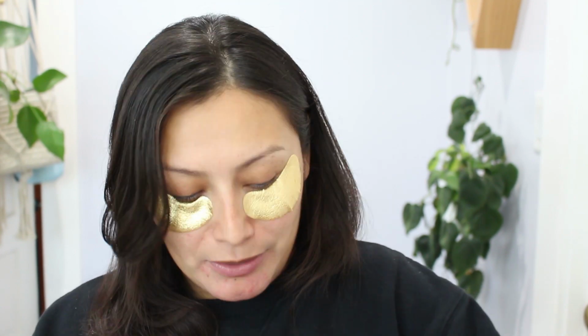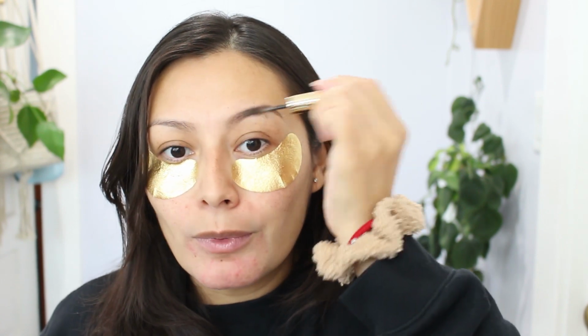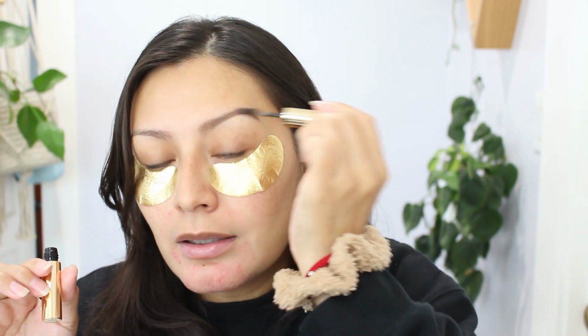We're gonna start with the brows. I'm gonna go ahead with the Merit Beauty volumizing pomade brow product in the color brown. Okay, so I might have to go with something different or just add some more color because I forgot how natural looking this one is. It just adds a tiny bit of color. I don't know if you can see that. Do you see the difference? It just adds a little bit of color.